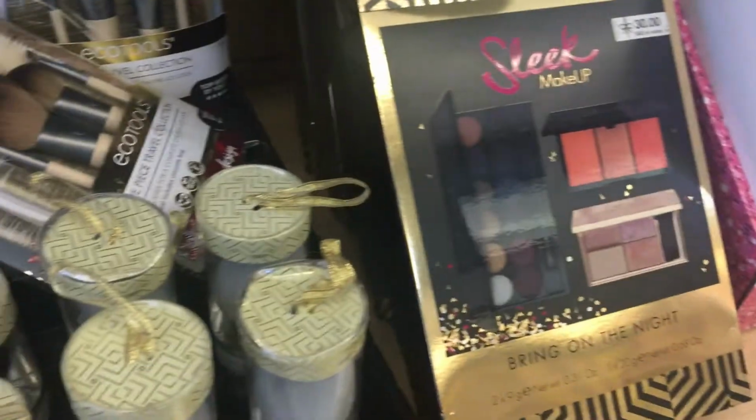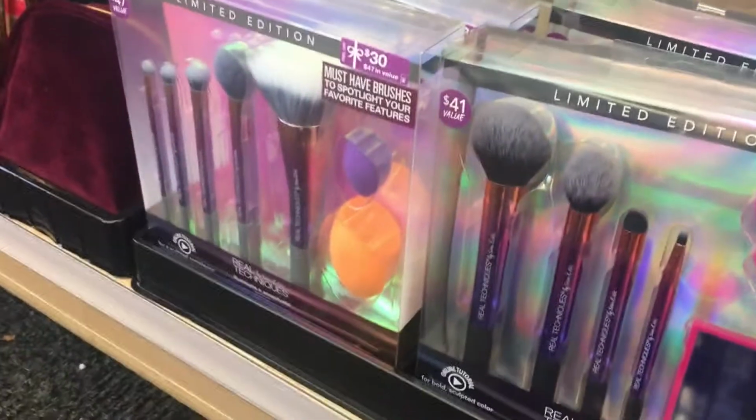So I cut my lashes, y'all, but can we just take a second? Walgreens got some dope gift sets for the holidays. They have this $30 one from Sleek. They have some Real Techniques over here.